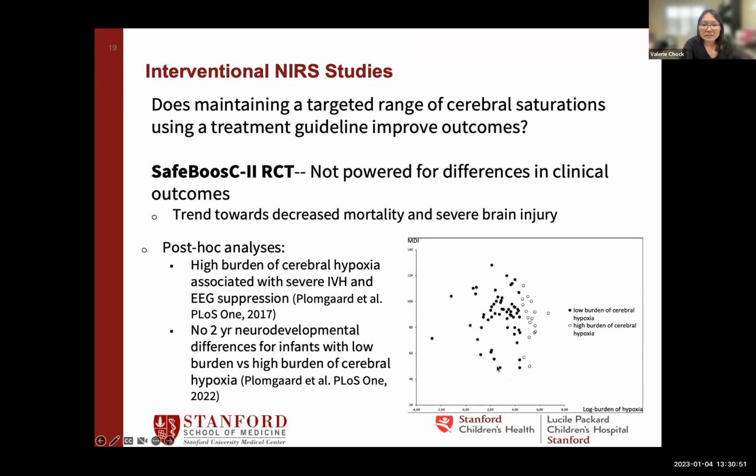So you can see these black dots are those babies that had a low burden of hypoxia compared to the white dots, which are the kids that had a high burden of hypoxia. And this is defined by highest quartile. So they divided the population into quartiles of total burden of hypoxia. But you can see, looking at their Bayley scores and the mental developmental index, really no difference between the black and white dots. So unfortunately, this post hoc analysis did not find any changes in neural development.